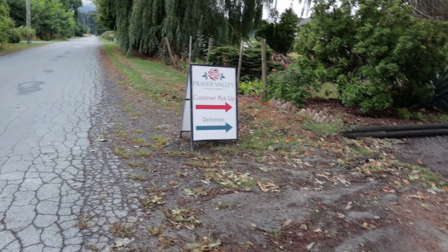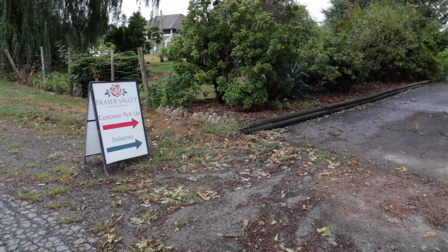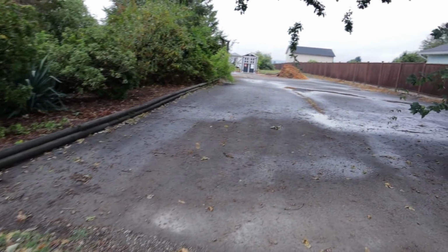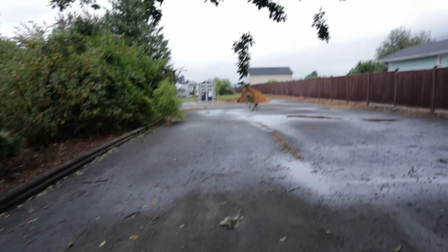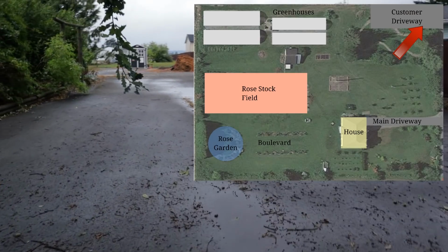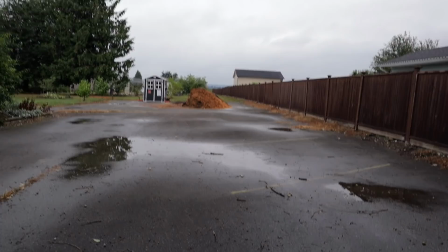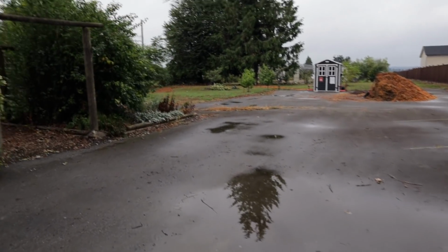Let's start out here on the street, and the reason I'm doing that is because I'm trying to make my farm more functional for visitors, and this is the place where visitors would first enter my farm. We were quite fortunate to have a second driveway like this. This is a paved driveway that's basically a customer parking lot, and that came with the farm, so we didn't have to do anything to get that, and I think it works quite nicely.